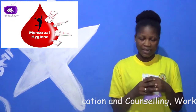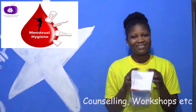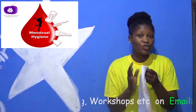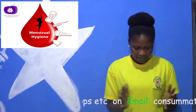Then we also know that aside from the period product, which is the pad, we also have our cloth. Yes, Sankofa Yenchi. We know that this has been with us for a very long time, and so we shouldn't feel bad when we see it around. Yes, so with this in mind, we want to start.